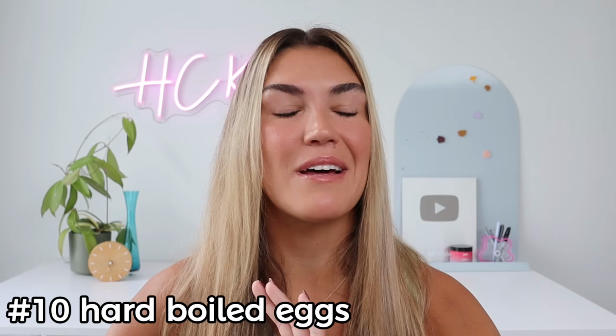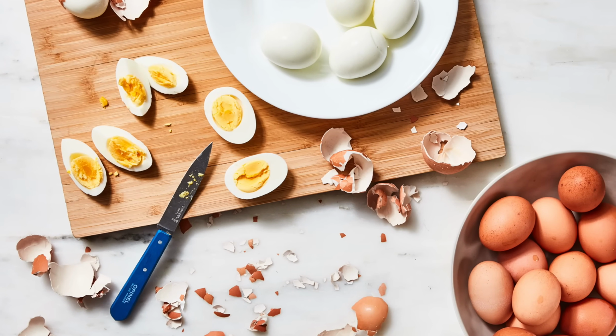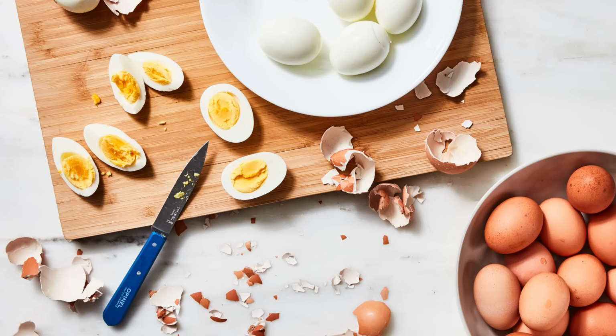Number 10, hard-boiled eggs. This is again a classic, but I had to throw it in here. Hard-boiled eggs are easy to prepare in bulk and have on hand for when cravings hit between meals. And they are also the perfect food when it comes to nutritional value. They contain the perfect ratio of protein to fat, and they are also rich in micronutrients.